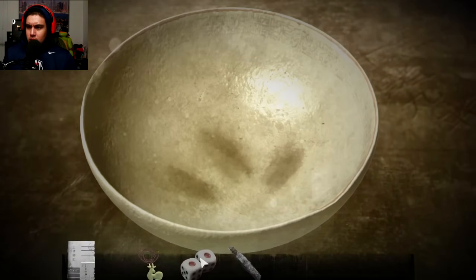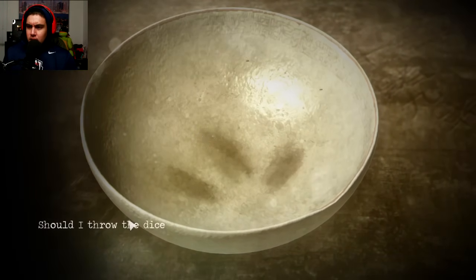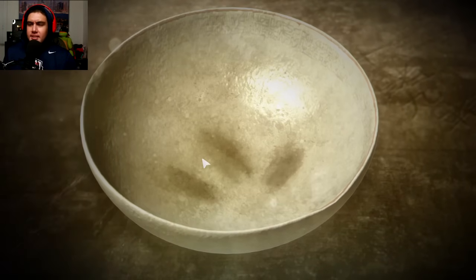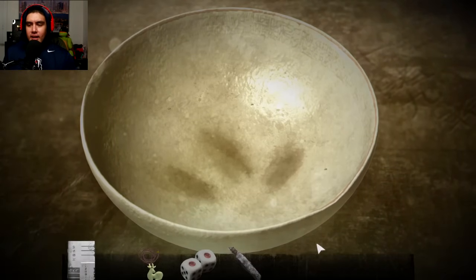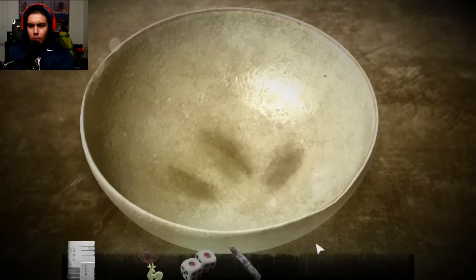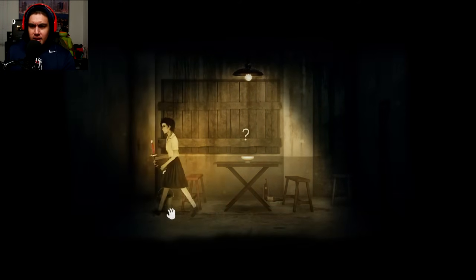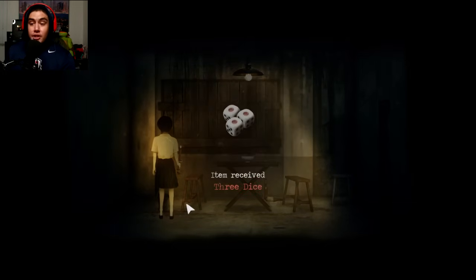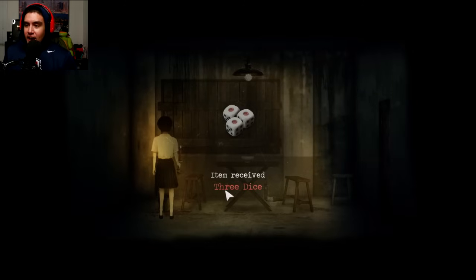It's a bowl. Can we put the dice in here? Should I throw the dice? Yes. But I've seen people doing it. I think it requires 3 dice to play. Okay, so I need 3 dice to play this game with the bowl. So I need to find one more, and then we can play this, and we gotta figure out what's going on. A water bucket. Something's in there. Another die! Yay, I have 3 dice!